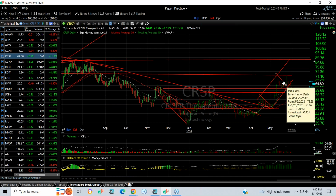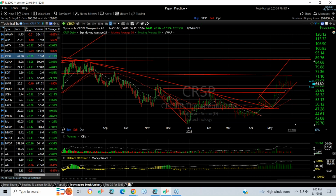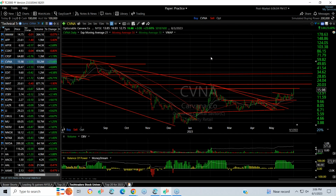CRSP, after exploding, first of all, when it popped here, we put a swing on it, then it pulled back and formed a falling wedge, held the moving averages and exploded. Now it's backing and filling and consolidating in a kind of wedgie type pattern. But anytime you have a base breakout and a consolidation, it's very conceivable that if it gets through the double top, it's going to go to another wave. That's a 1, 2, 3, 4. Fifth wave gets me to mid to high 80s.